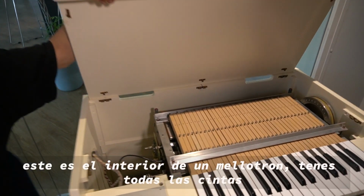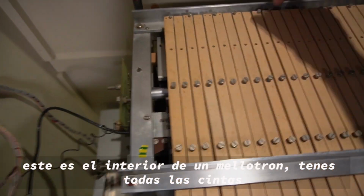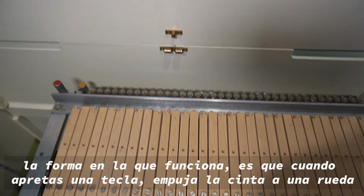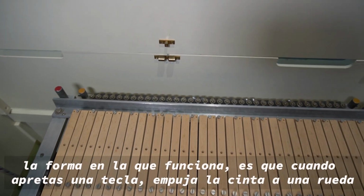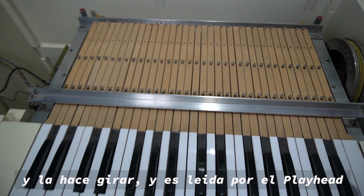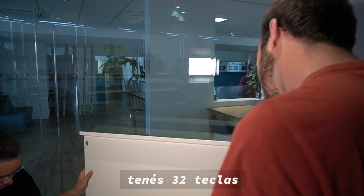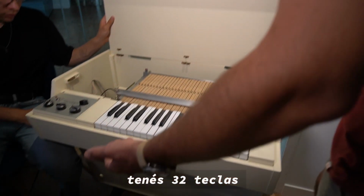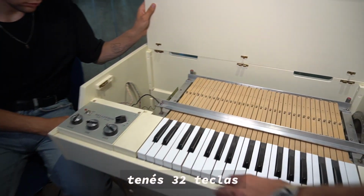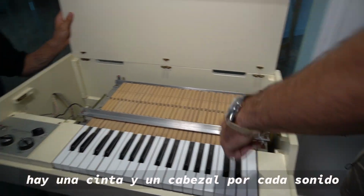And this is the guts of a Mellotron. You have all the different tapes attached. The way it works is that when you press a key on the keypad, it pushes the tape onto a wheel and makes it spin. And you have a playhead right here that reads the tape. How many keys is this? This is 32 keys. It's a little bit old because of these 5. But you have one tape, one head for each single sound.